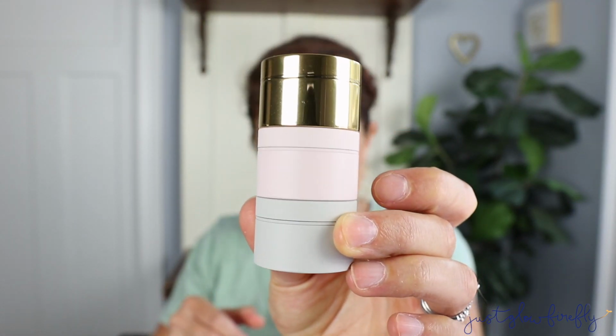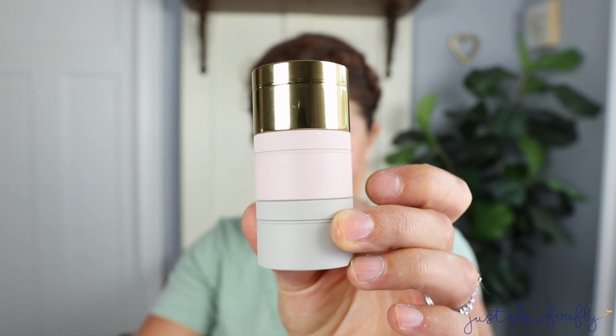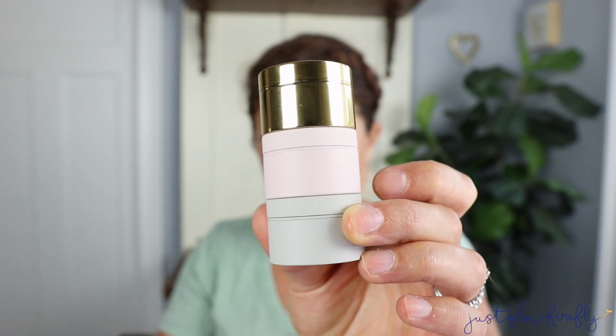And I love the colors. They are just totally up my alley. I love these colors so much. This is what we're going to be trying out today. I bought mine off Credo Beauty. It retails for $88. They are not cheap. They are very expensive. Very expensive.